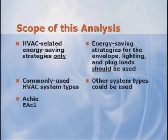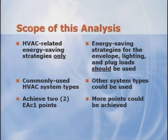Finally, the target goal for this study was to achieve 2 EA Credit 1 points for each system type. While more points could likely be achieved with the use of additional energy-saving strategies, the goal of this study was to demonstrate which strategies were needed to achieve the minimum 2 points.